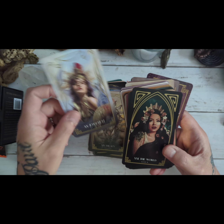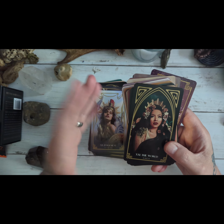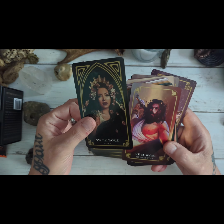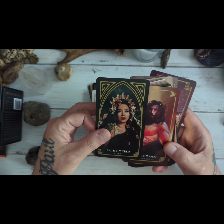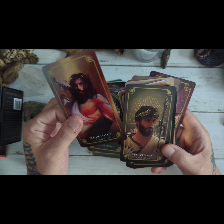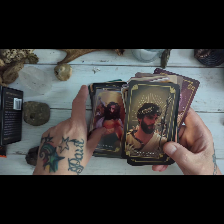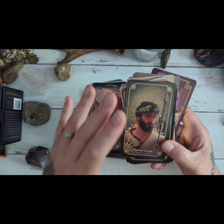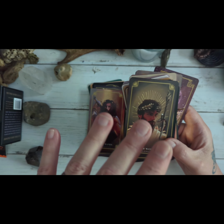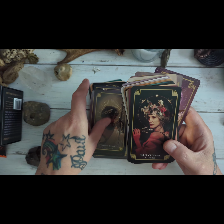But I absolutely love it. It's a very peopley deck, by the way, so each card is kind of a torso, a face, a portrait style. There is some movement and action going on in the cards as well. But it's not like from a distance, so you won't really be able to see what's going on in the cards.